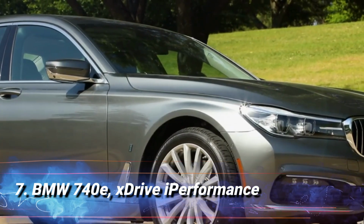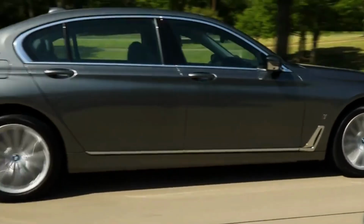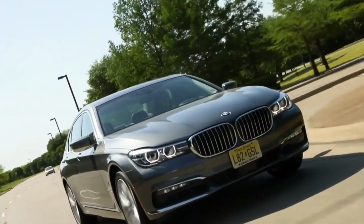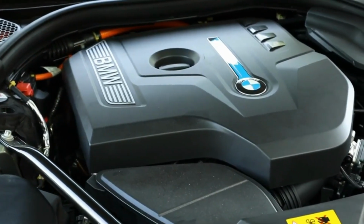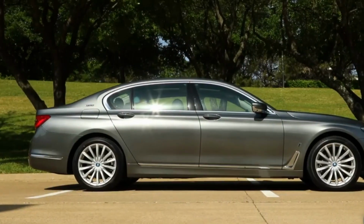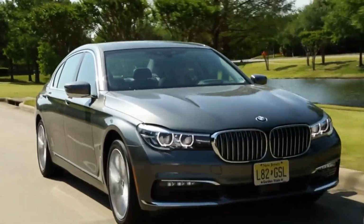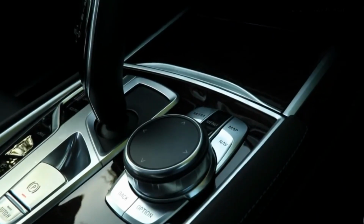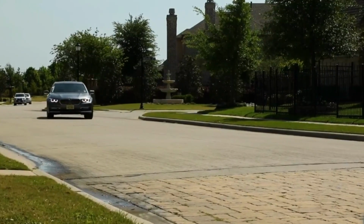7. BMW 740e xDrive iPerformance. Turbocharged 2.0-liter four-cylinder and an electric motor, 322 horsepower. The BMW 740e combines a twin-turbo 2.0 liters four-cylinder engine with an electric motor for a combined 322 horsepower. The hybrid vehicle also has a 9.2 kilowatt-hours lithium-ion battery pack, which gives it a range of 14 miles when fully charged. You can recharge the battery at an electrical outlet or while driving on a regular basis.